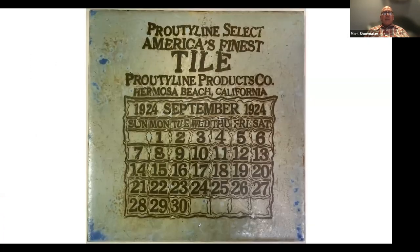This is a 1924 tile. I don't know if this was done abstractly like this, or if this was something happened during the process, but it looks pretty cool. But it's one of the earliest PROUTYLINE pieces of tile that we know of.